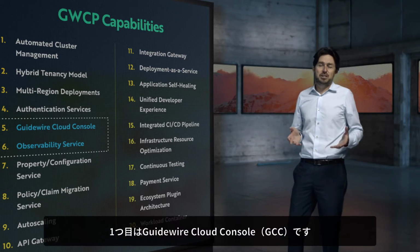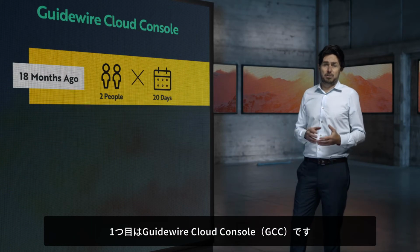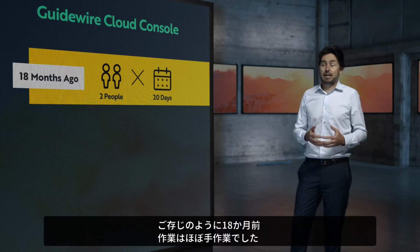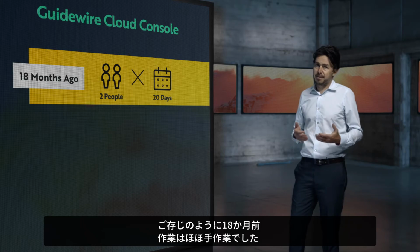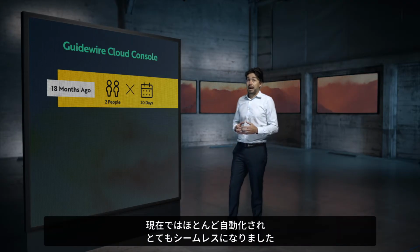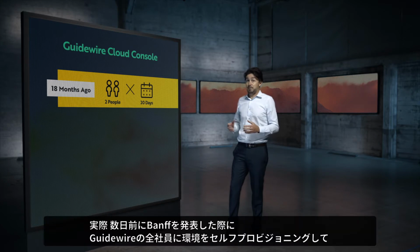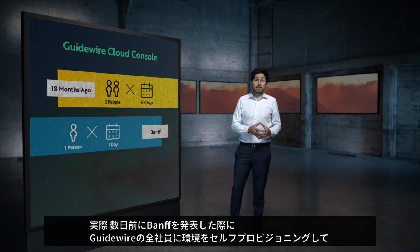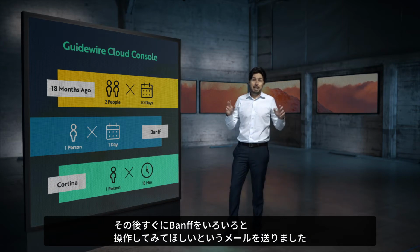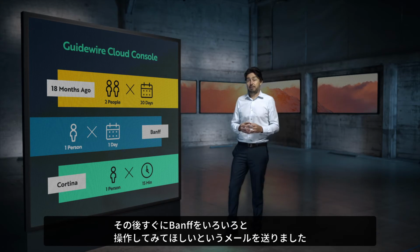The first one is GCC, the Guidewire Cloud Console. This is what every developer uses to provision an environment. As you can see, 18 months ago, that was fairly manual. Today, this is becoming fairly automated and very seamless. As a matter of fact, when we launched Banff a couple of days ago, we sent an email to all our Guidewire employees that they were able to self-provision an environment and start playing with Banff fairly quickly afterward.